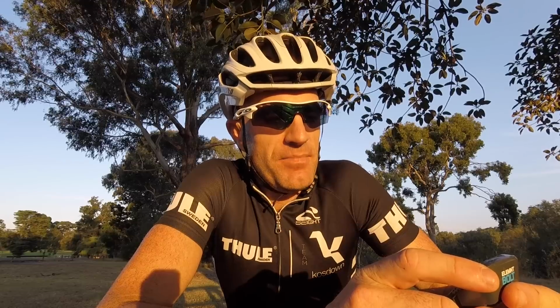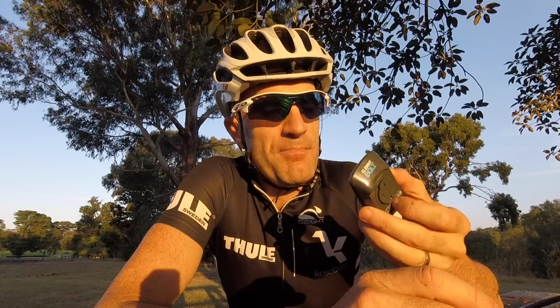Alright, so there's my first few Ks with the new Wahoo ELEMNT Bolt out on the road. Synced up just fine to all my devices. GPS sync was nice and quick, and functionality-wise it's exactly the same as the ELEMNT, so I'm familiar with that. It's just in a smaller package. Looks quite neat on the bike, as you saw just then riding down here. I'll have to upload to Strava though and make sure it's all tracking nicely, but I'm sure there's going to be no problems at all with that. I'll pull up some specs now that we can have a look at side by side.